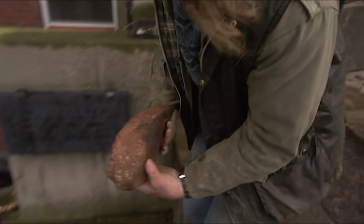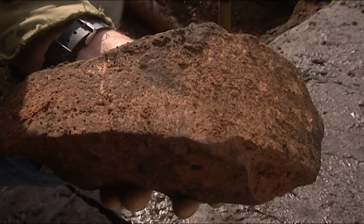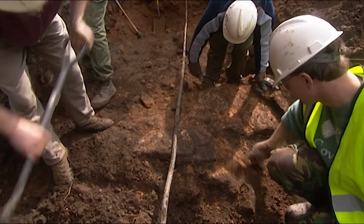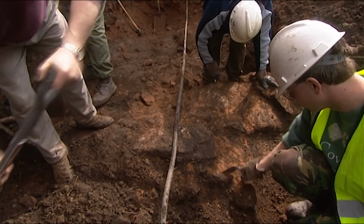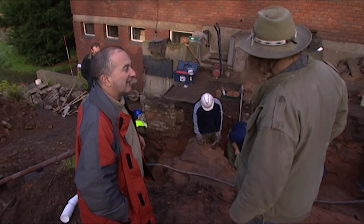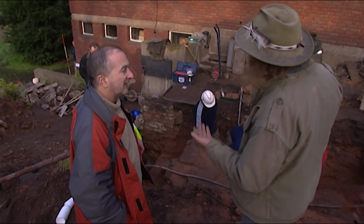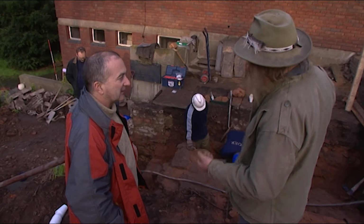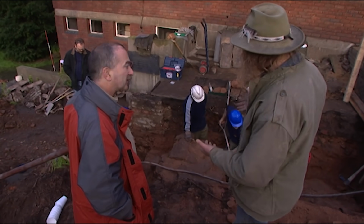Oh, look at that. Part of a column, isn't it? Look at that. Looks like part of a large shaft. Yeah. I mean, it is so well preserved, isn't it? You said you were hoping that this wall might be more than just the foundations. Has it lived up to your expectations? More, much more than we ever anticipated. I mean, the first wonderful thing about it is that we thought we'd have to dig about 3 metres to get it. And what's happened? Look, it's just underneath the surface.